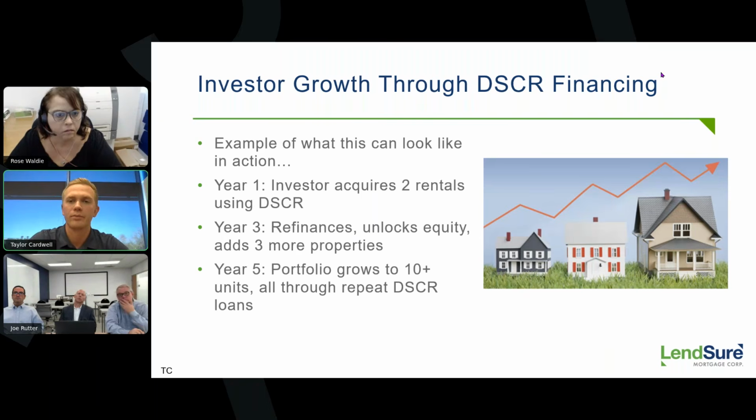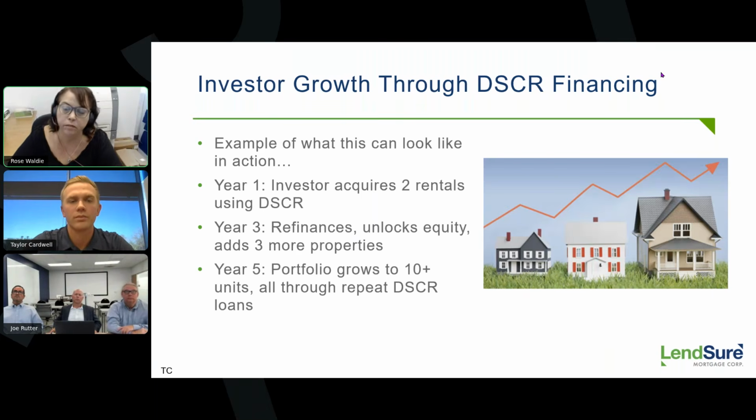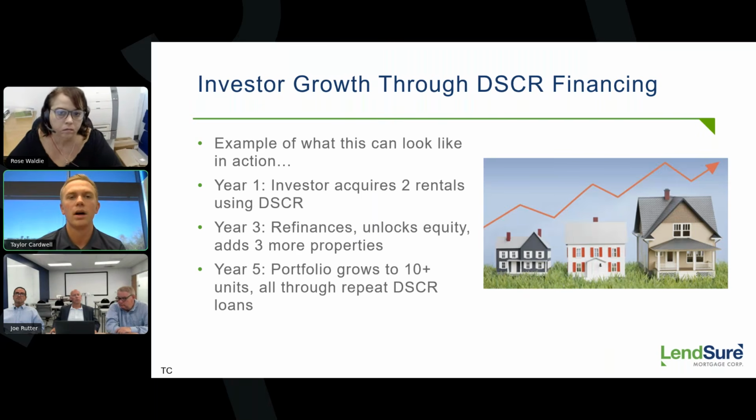Taylor, I have several questions on residency requirements. Is it open to foreign nationals? Do you have to be a U.S. citizen, et cetera? Another good question. No, you do not have to be a U.S. citizen. We can do DSCR loans for foreign nationals and non-permanent residents. So no, it does not have to be for U.S. citizens only.